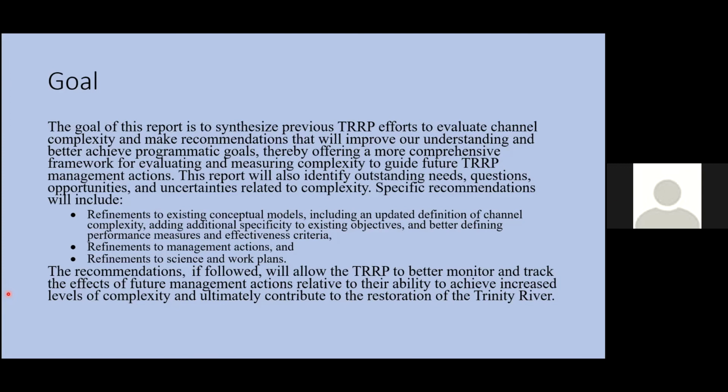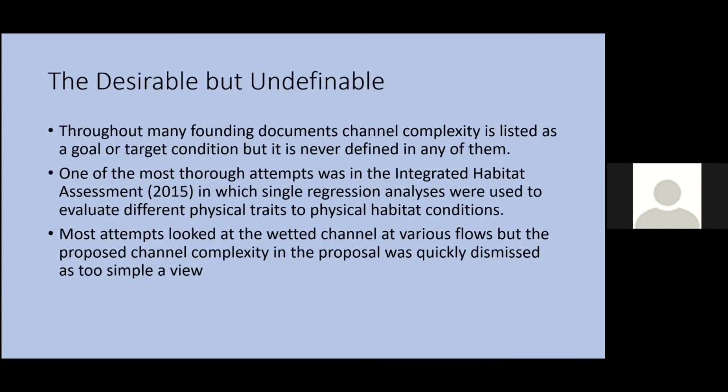And so once we look through all of those documents, we can sort of summarize how it's been used and if it's been set as a process by which to achieve a goal or a goal in and of itself. And as we dug through, what we really found is that channel complexity is desirable but undefinable, because even though it's scattered throughout all of these documents, there's really only one instance where somebody says this is what channel complexity is. Instead, it's just that a complex channel is a desirable attribute of a river system that will help promote juvenile fish growth and recover the fish population.